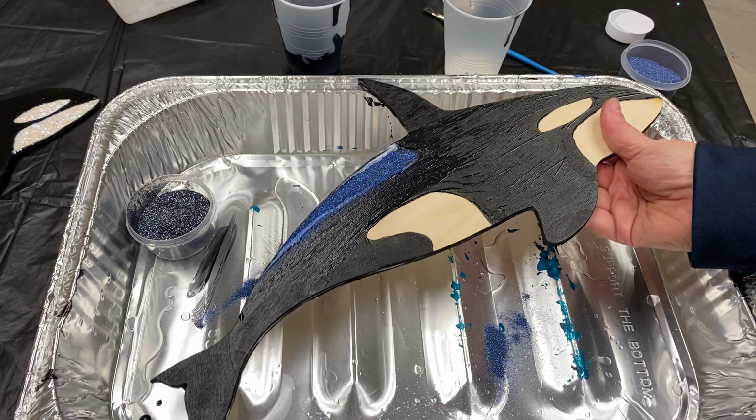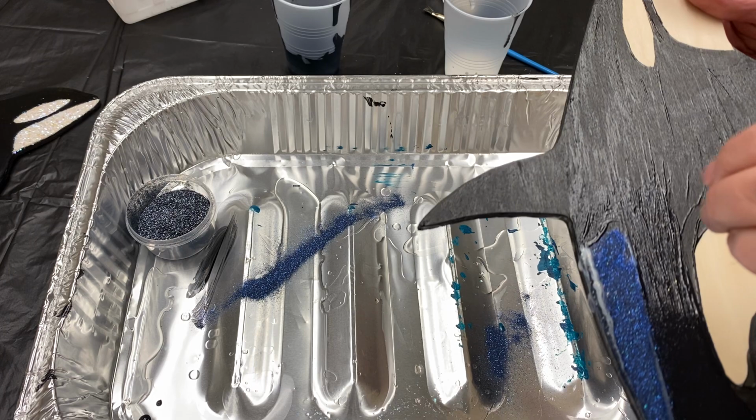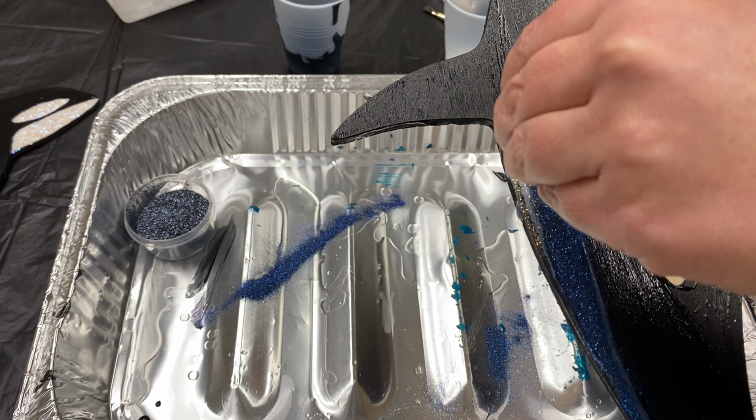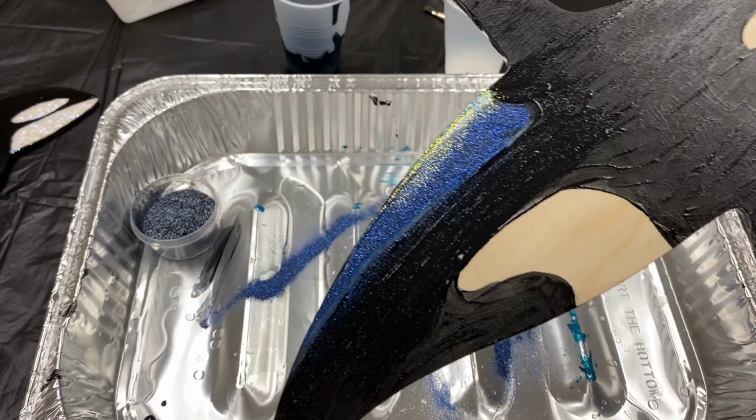Okay, do you see that little bit of white? That's the Floetrol. And I'm just gonna add a touch. Let's see, a touch of Night Tide on the top. Oh my gosh, it's so pretty. Okay. This is working out. Do a little tapping. That's a pretty neat effect.